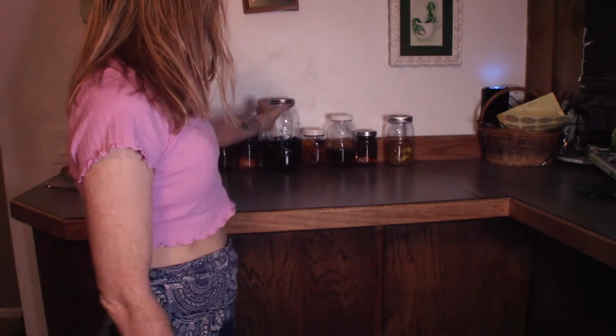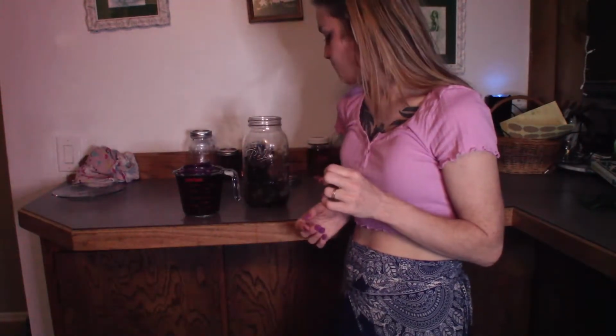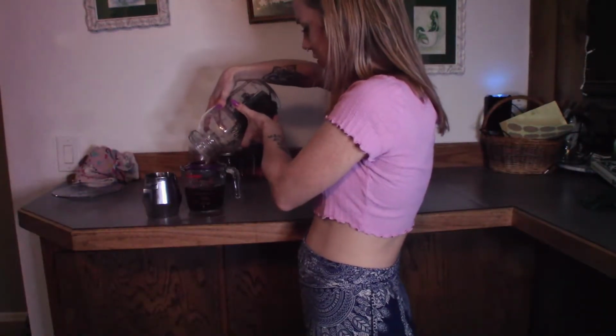I am back and it is night, and of course I forgot to turn on my filming light. This first tincture I have is Melissa Lemon Balm. It is a wonderful anti-anxiety herb, and it is mixed with Bee Balm, which does pretty much the same thing. They're both in the mint family, and they both taste very minty.